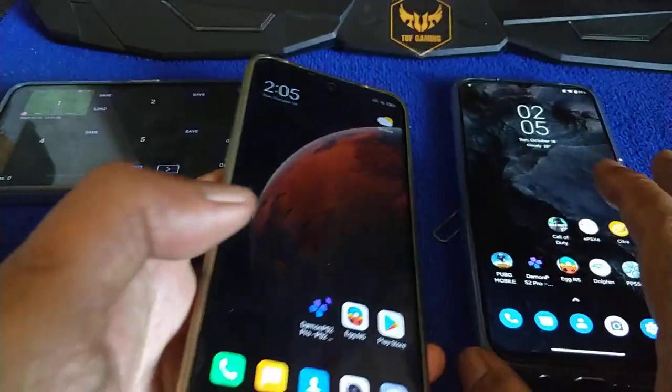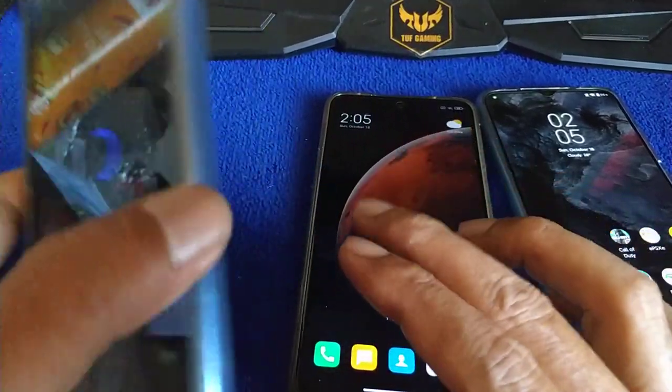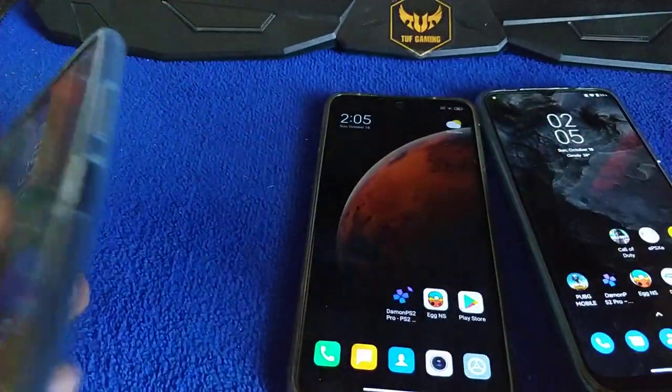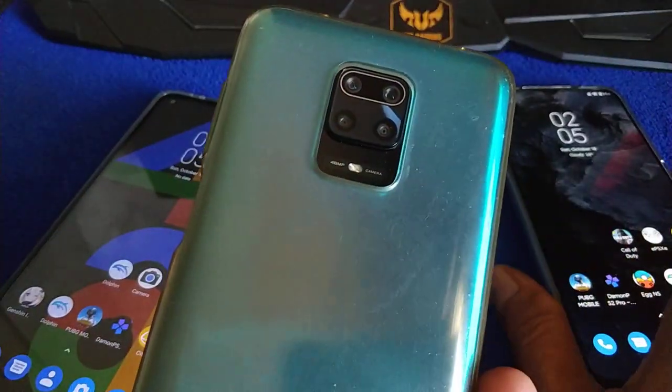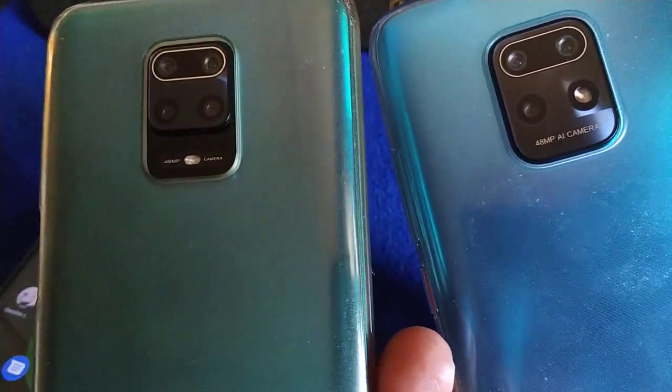Even to exit the emulator was push. X3, 9S and 10 Pro almost the same, only the 10 Pro the camera bump a bit bigger.